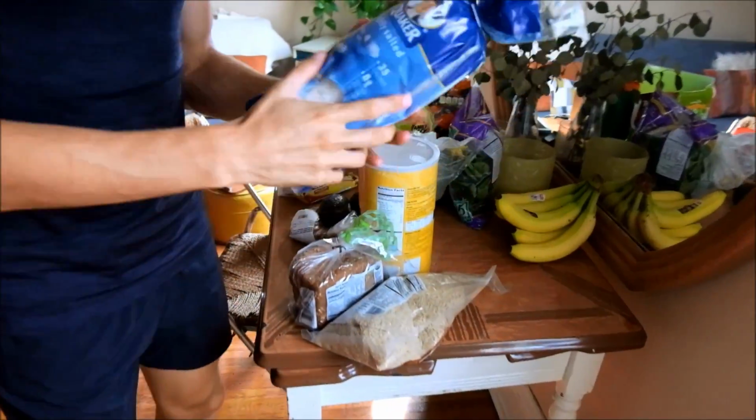As an athlete, this should be taking up the majority of your diet because this is where all your energy comes from. Obviously, you're expending a lot of energy throughout training and in a match, so you really need to keep those energy levels topped up, and that comes mainly from carbohydrates. So just to show you what kind of carbohydrates I eat, these are some examples.